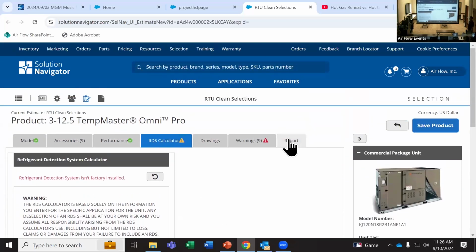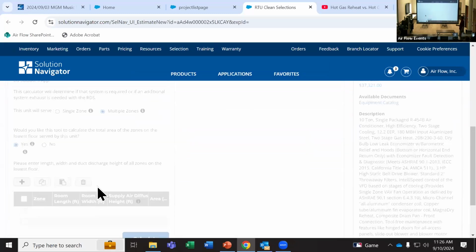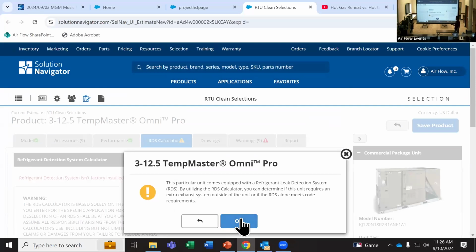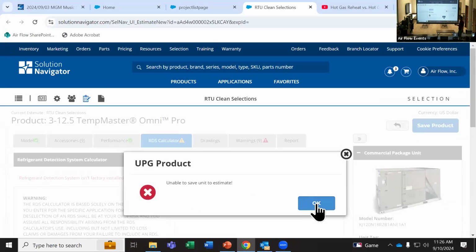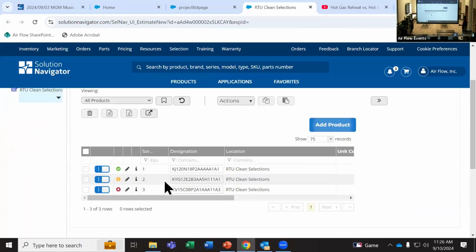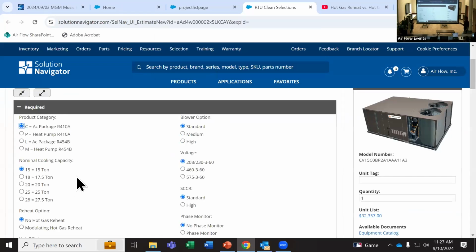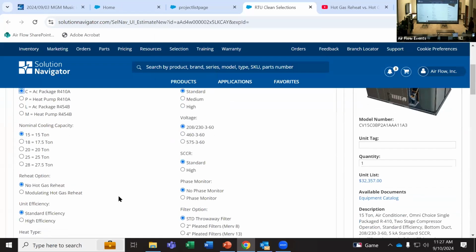So just save product here. All right, now let's go into this. So this is our choice unit. You can see here, our tonnages have increased. This is good from 15 to 27 and a half.